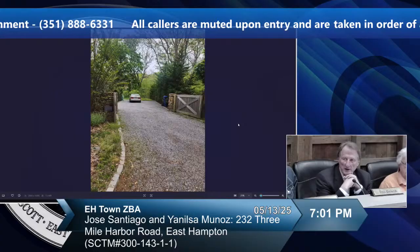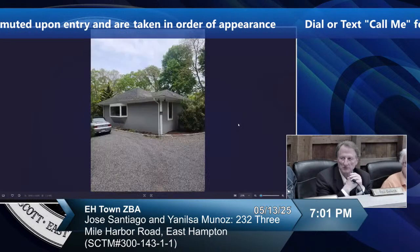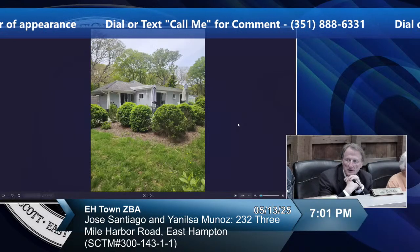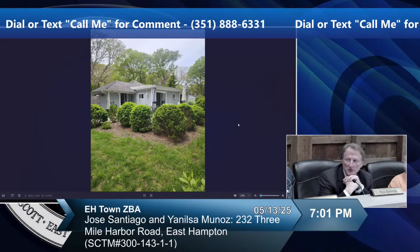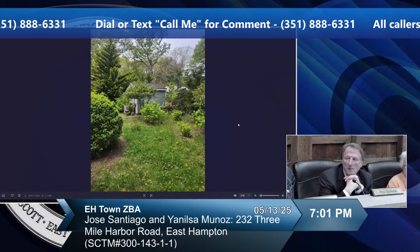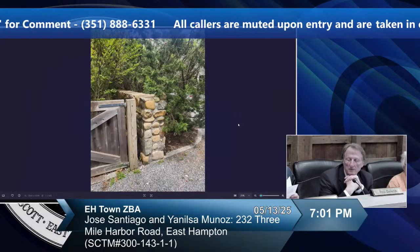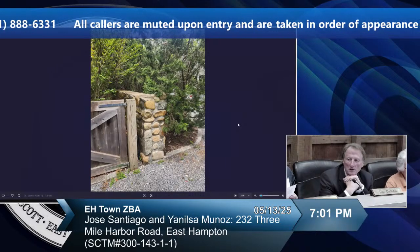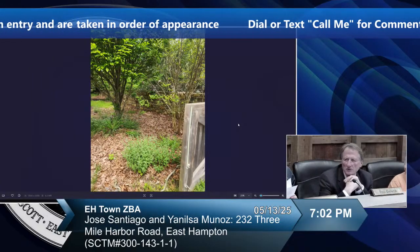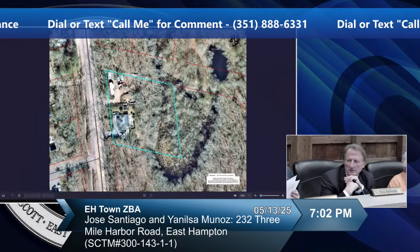Next, this is the driveway into the residence. Next. I'll come back to it later, but you'll see the stone wall that was part of that. This is a photo of the house that's going to be raised. Next. This is a rear photo of the house being raised. Next. This is the photo of the shed. They're looking to legalize. Next. Photo of the gate and the stone wall. Next photo will show the stone wall. No, it's out of order. I think this is a photo showing the edge of the drop-off going into the wetlands. Next. Oh, and that was it.